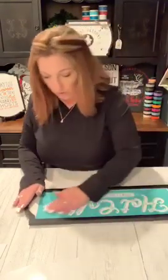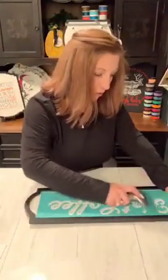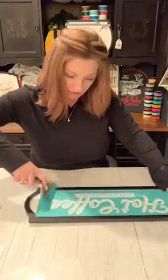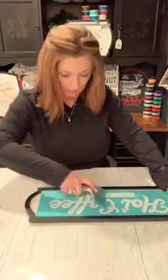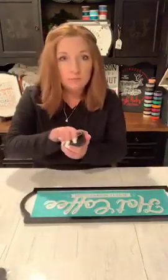When you put your transfer down, make sure there's no bubbles. Bubbles are no good when we are chalking. I like to take the large squeegee and just make sure, as an extra precaution, that there's no bubbles. Okay, so let me get the black open.